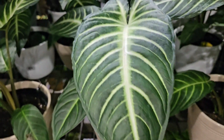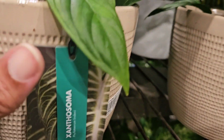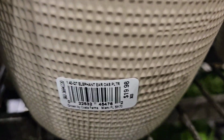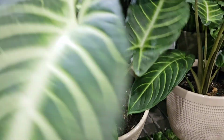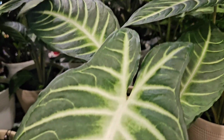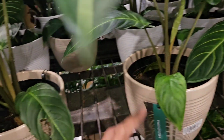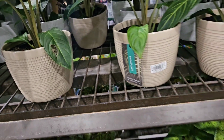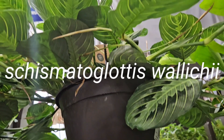And here, I've never gotten one of these Xanthosomas. If you guys have had one or have one, are they very thirsty? They kind of remind me of the, what's that plant that I had? Oh, I'll put the name on the screen as soon as it comes back to me. Oh gosh, I can't think of the name. But that thing was very thirsty, and then I think it got thrips, so it died.